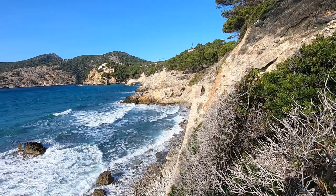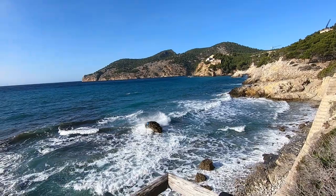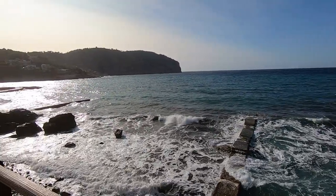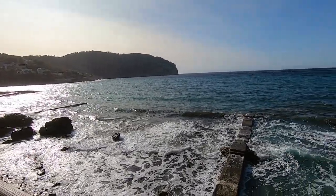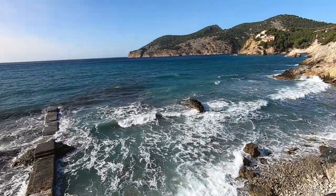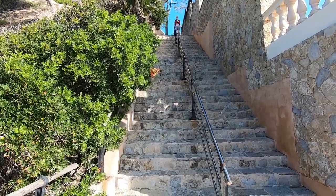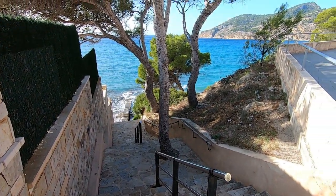We've come to the end of this little promenade, but at the end of the promenade we have this wonderful view over the Bay of Camp de Mar. No boats out there today, it's a little bit rough, a little bit breezy, but the sea is really wonderful, really exciting today, bashing against the rocks. So at the end of this there are some steps to go up to, and that will take us back up into Camp de Mar. Oh, a nice few steps there to walk up, and an amazing view.